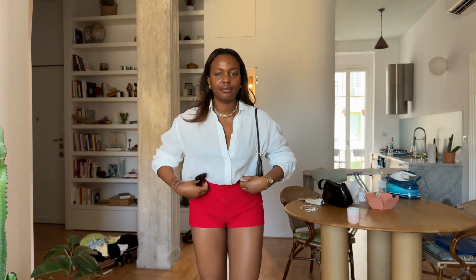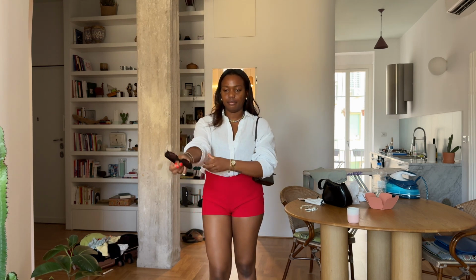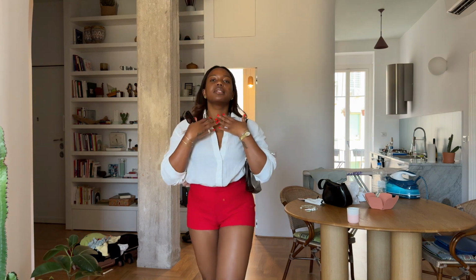Thought it was cute. My nails are also red, and I hope this looks good. But yeah, this is my outfit for today. I also got some beaded necklaces and some gold jewelry going on. I forgot to mention that, but yeah.